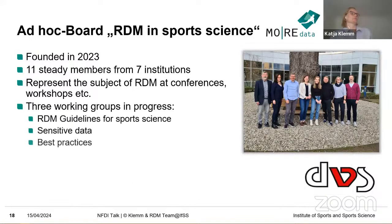And we also have these working groups I just mentioned with those 3 subjects. Firstly, RDM guidelines for sports science. We have sensitive data, and we have a working group for best practices. And these just started to work in the beginning of the year.